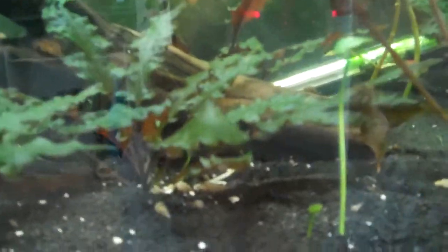I kept the fry in there. I started feeding them microworms. I got a microworm culture, which is really super easy to do. I still have one going, and I can ship off a little sample to you guys if you want. It's real super easy to set up a microworm culture. So I started feeding them microworms once a day, kept the water real clean.